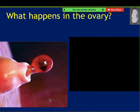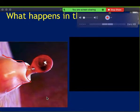We talked about the blister that forms on the ovary. This is essentially it. This part is the blister, and this is the egg being released. It's like something out of, I don't know, a horror movie, and when you consider how really small this is.